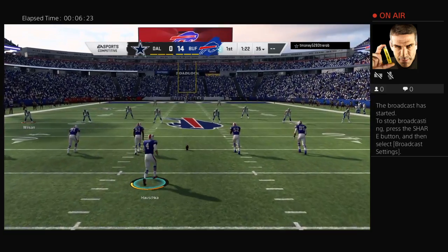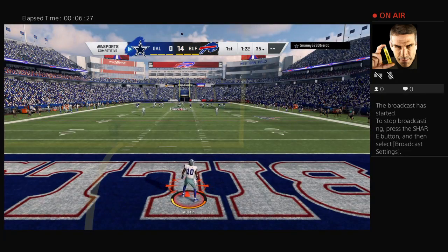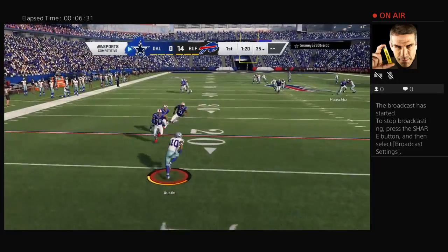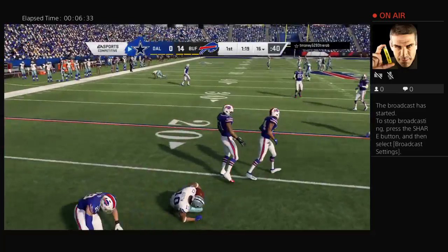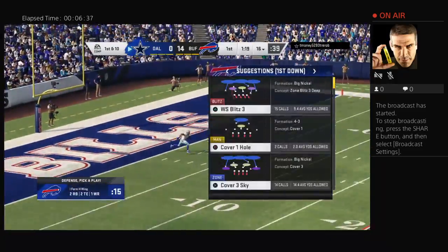Hauschka now to send this one away following the score. That's fielded in the end zone. And in hindsight, probably should have stayed where he was, as he'll only get back to the 16-yard line.